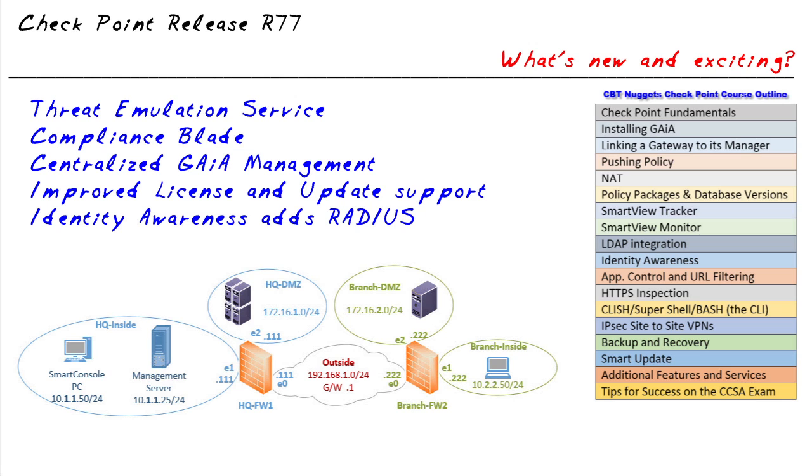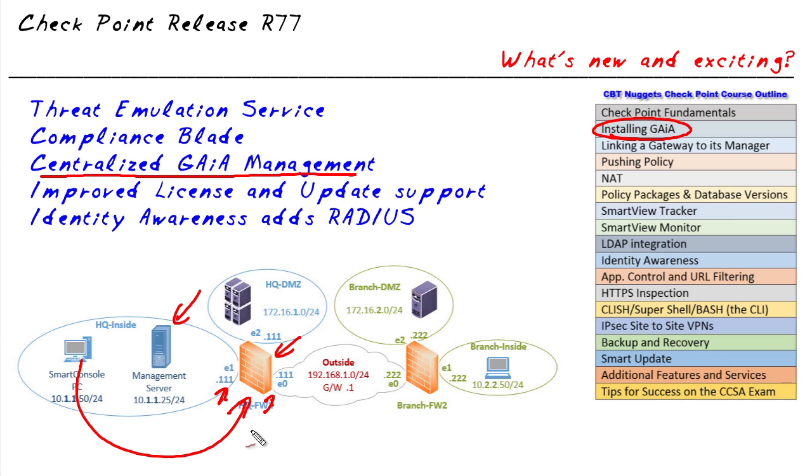Another really cool feature is the Centralized Gaia management. Now, Gaia is the underlying operating system that's running on our gateways and on the management platform. And in the past, what we'd have to do if we wanted to go and change, for example, the IP address on a gateway or change the DNS or other details, we'd have to open up a web browser directly to that gateway to make those changes. New with R77, we can now do that through Smart Dashboard. And by doing it in Smart Dashboard, we don't have to open up another direct session to those gateways. So in a large environment, this could save us a boatload of time.